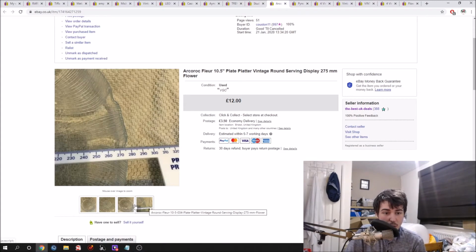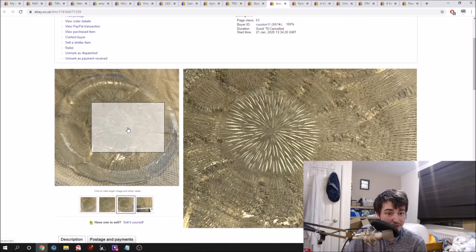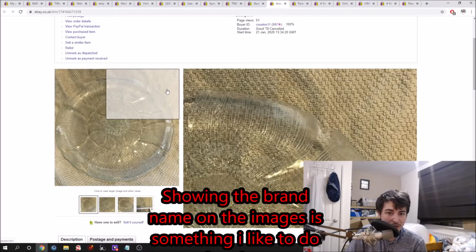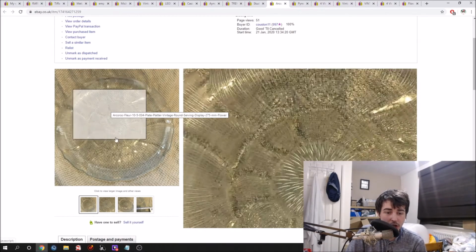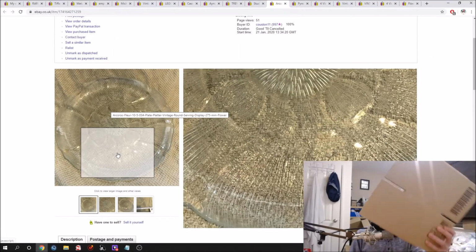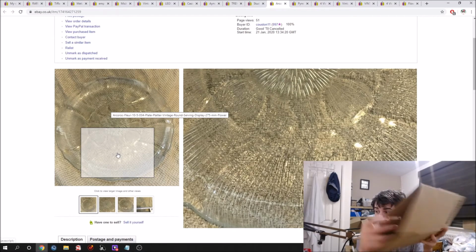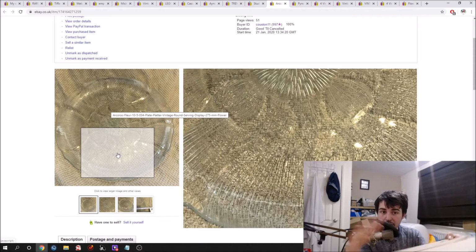This had the world's worst photos. Shockingly bad photos. I don't even think I put the brand name, but it was my favourite, Arklow Fleur 10.5-inch plate platter vintage round. I sent this by just literally sandwiching it in a load of boxes. So I bubble wrapped it, sandwiched it in between the two. Then it's obviously flat. Bubble wrap that, put another bigger box flat on the top of it, chucked in a poly mailer. It arrived, no issues at all.